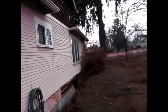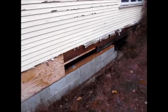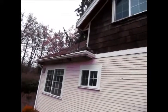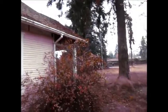Over on another side now. Again, it looks like they were working at putting a cinder block foundation underneath. Here's kind of where they ended. Lead-based paint. Moss up on the roof, the gutters, so much moss in the gutters that they're plugged, they're full of moss and debris. I think if I was to buy this place, I'd cut down that tree. It's a big corner lot.